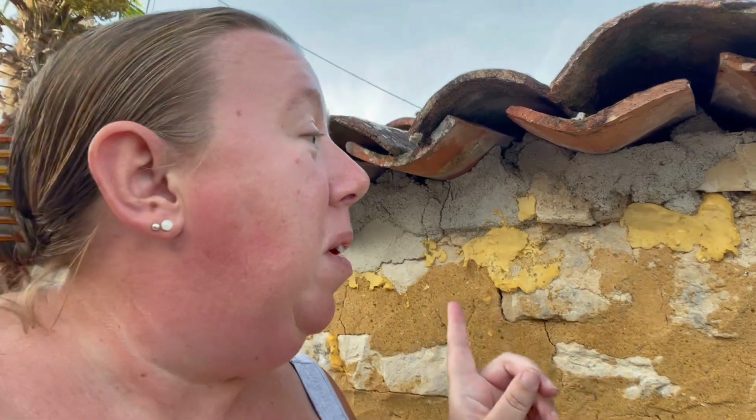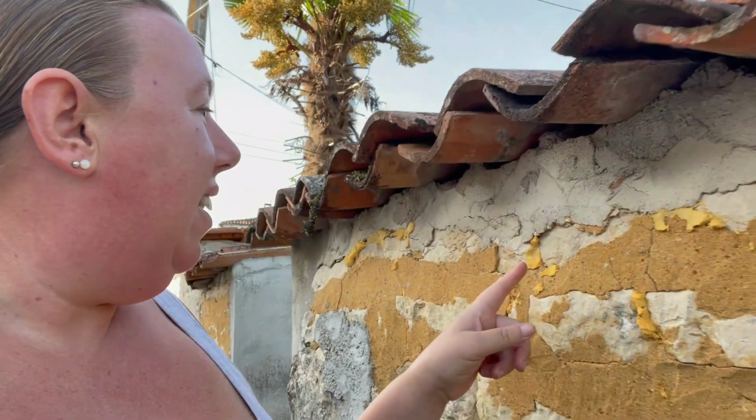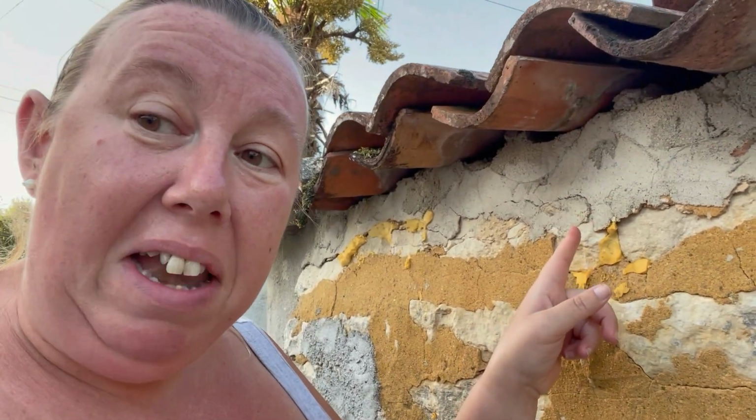This one is my favourite. So here we have where somebody has taken a can of expanding foam and filled it and then gone over the top with cement. That is special.